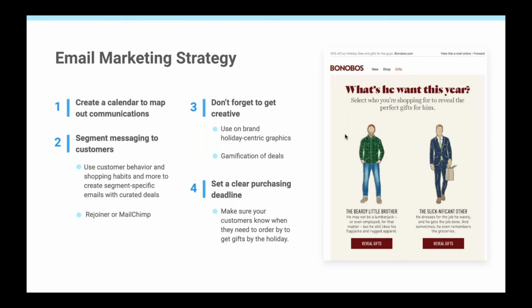And then lastly, just make sure that you're setting a clear purchasing deadline in your email so that shoppers know exactly when they need to purchase by in order to get their products in time for the holidays.